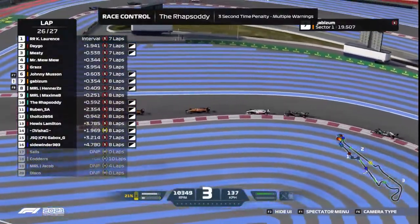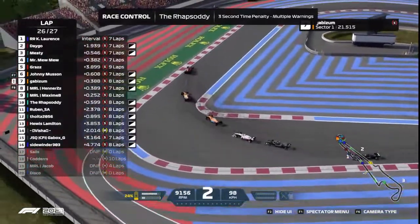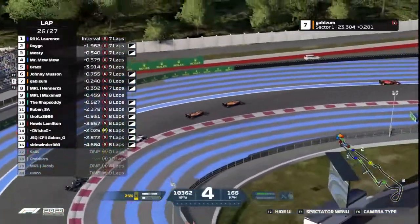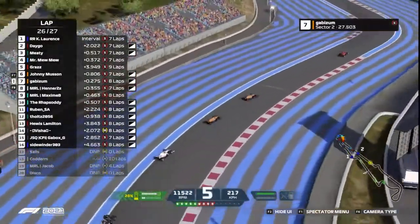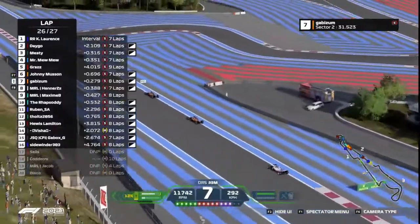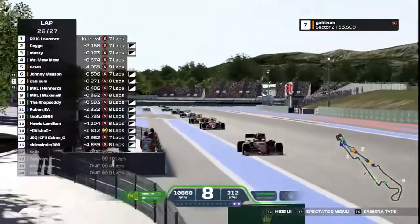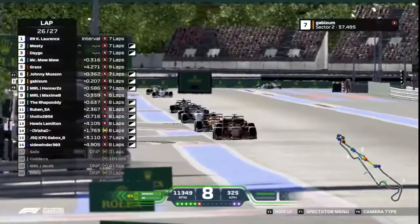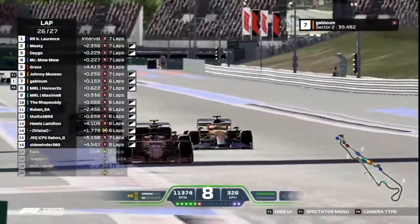Rhapsody is taking 3 seconds, joins the penalty club, 3 seconds to his name. Really unfortunate because he was going to be in a position to take big advantage. At the start of this race, we thought Mercedes would be untouchable. We did indeed.